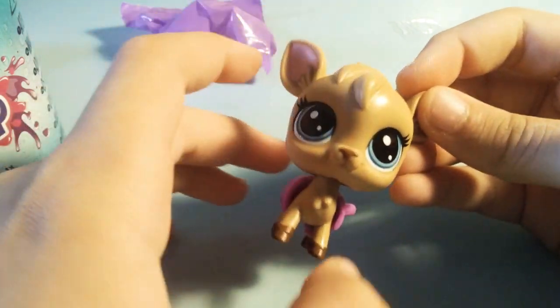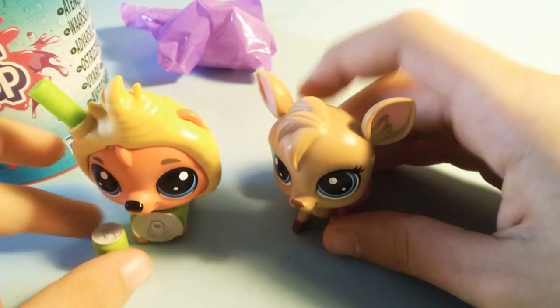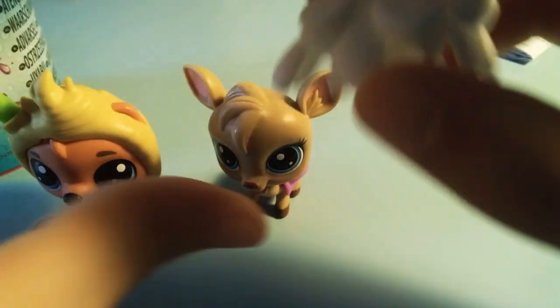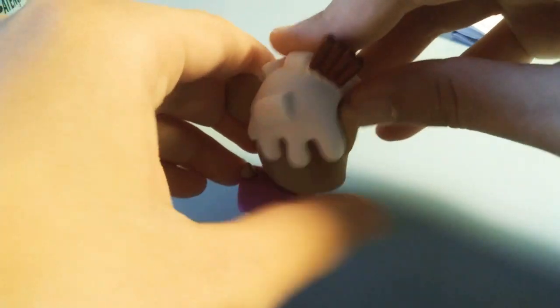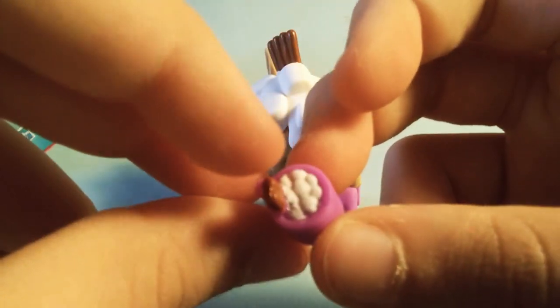This deer right over here is brown with blue eyes. What color is the blue? The bear has blue eyes too. And the accessories of the pet are odd. This app, what is this? Is that called G? Oh gosh. And the ear. Oh, a little drink.